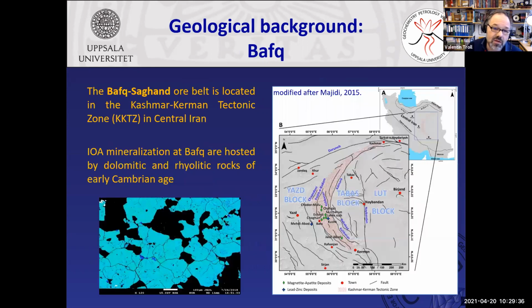Now, I've never been to this place, unfortunately, Bafq in Iran, but I have collaborators in the geological survey there, and they supplied the samples. Here we have a large volcanic belt in central Iran, and there the Bafq ores are quite famous, and they're hosted in a mixed series of rocks.